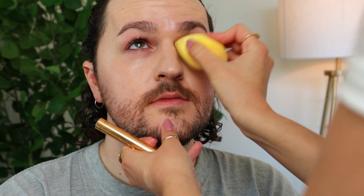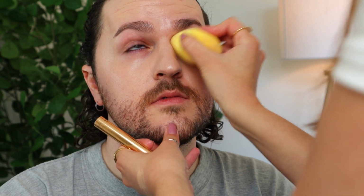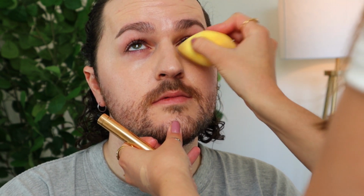Also, using a beauty blender under the eye is going to give you less coverage than a brush, but it is going to give you more of that natural finish because the water in the beauty blender is going to help blend out that product into the skin rather than it sitting on top of the skin.